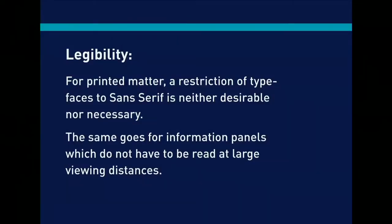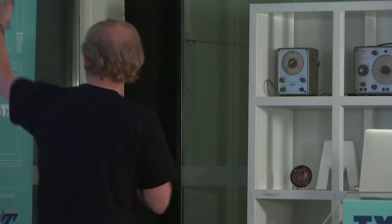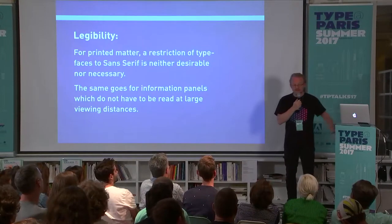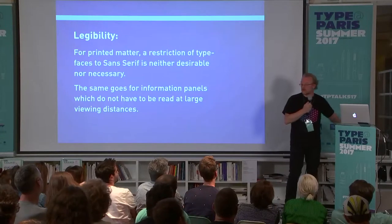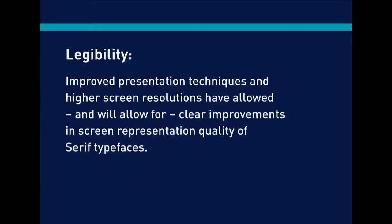So for printed matter, the restriction of typefaces to sans serif is neither desirable nor necessary. It is poppycock. It is not true that we read sans serif typefaces better than serif. It is almost the same. And the same goes for information panels, which do not have to be at large viewing distance. When this motorway sign is, yes, but when it is standing here, there's no reason. So you cannot make a rule and say, this is for signage, and all signage has to be sans serif. It is not true, because the reading distance is such that you can make the typeface a little bit larger, and then it's okay. So it is difficult to come up with rules.